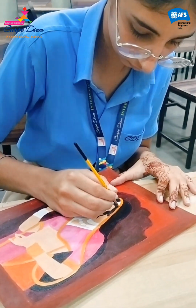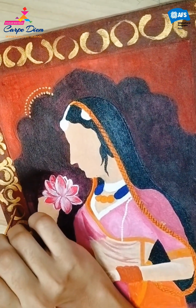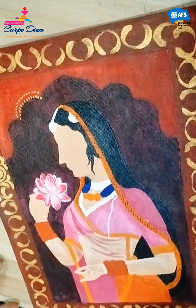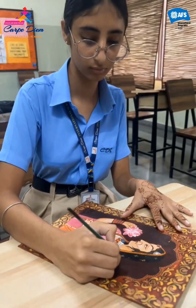Rajput painting can essentially be characterized as dynamic and lyrical rather than intellectual, and can easily be distinguished by their vivid color scheme and bold lines. Precious metals like gold and silver were used freely to give a royal touch.